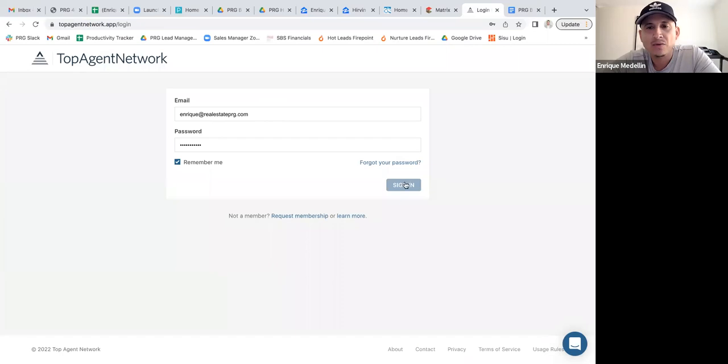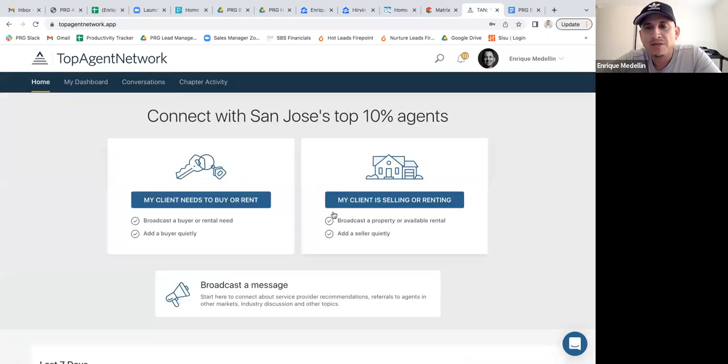So I'd have that pulled up. And when we're talking about different opportunities on how we can find off-market properties and stuff like that, you may want to have the top agent network pulled up. This way you can explain what that means and how that separates us from the other agents.